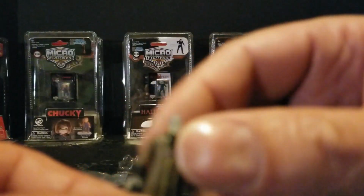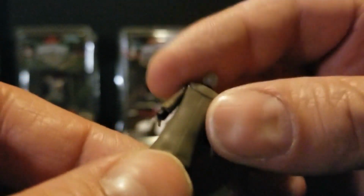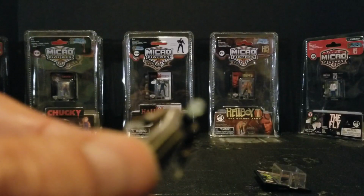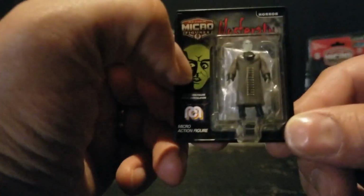Sorry you have to get these close-ups of my horrible looking fingernails. I apologize for that. So yeah, good sculpting for a figure this size. Not fantastic. Once again, I think the translucent plastic, the glow-in-the-dark plastic, is kind of why some of the detail is lacking. But yeah, very cool. The stand goes on. Very, very cool.